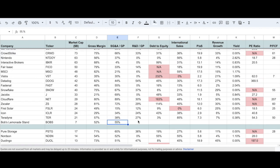The average company in my portfolio spends 40% of their gross profit on SG&A. So with Bob's Lemonade Stand, since they're not spending anything on R&D because they're just selling lemonade, this tells me that they're only spending 55% of their total gross profit on operating expenses. So that means they have 45% of their gross profit left over. Now, this might need to be used to pay things like capital expenditures, a dividend, but this is a good way to gauge the financial leverage that a company has.